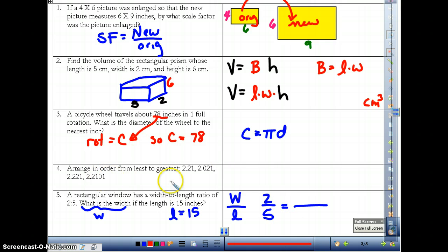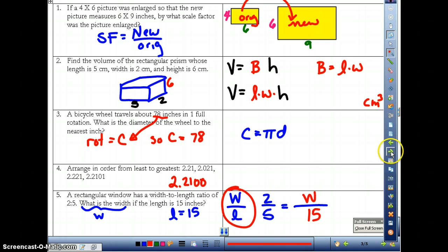Just make sure that you make all of these numbers go out to the same decimal place. This one, if I take them out to the 10,000ths, I would add a couple zeros in there. If they all go out to the same decimal place, then you can order them. A rectangular window has a width to length ratio, set that up, of 2 to 5. What is the width if the length is 15 inches? Pretty easy.